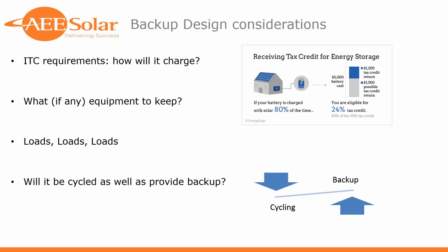Next consideration here, what, if any, equipment are you keeping? I imagine in almost all cases, you're going to be keeping the modules unless they've got damage to them or they're just an extremely old vintage. So we're keeping that. I imagine we're keeping the racking. From there, it's a great question.